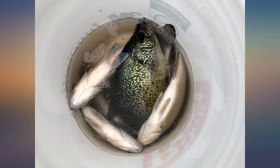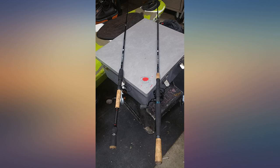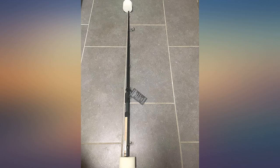I did use 1/16 oz jigs with a bobber for crappie and it worked fine even though this is a bit too light for the rod rating. I was able to grab this rod on sale and for what I use it for it works extremely well. At this price point it's hard to beat.